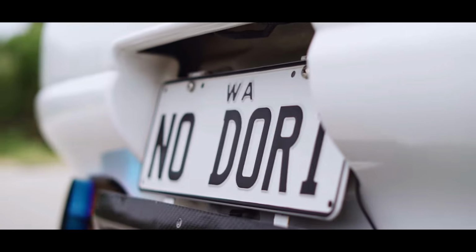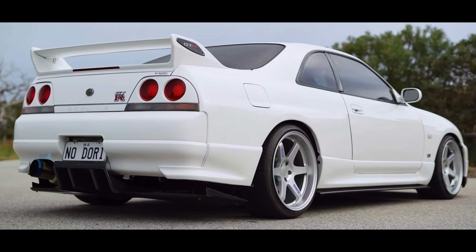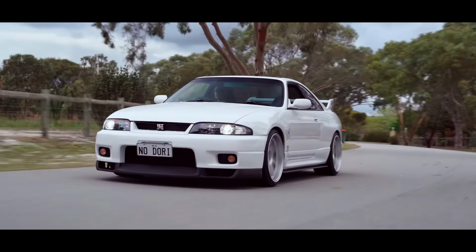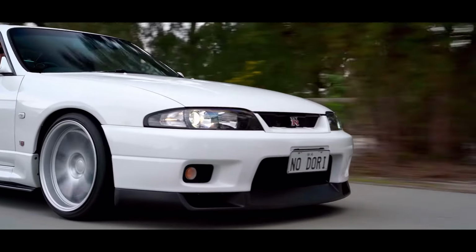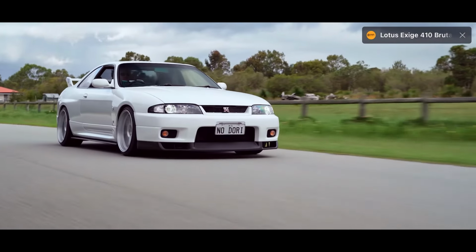If you stock-for-stock race an R33 versus an R32, the R33 will be the better car and will win. But because of the chassis the R32 is sitting on and how light this car is, the aftermarket potential and everything is so much better than the R33 that it just really went downhill. And on top of that, the looks really didn't stick with too many people. I personally also didn't really care too much for the looks. I think the R32 and R34 look better than it. And so I think it deserves 7th.